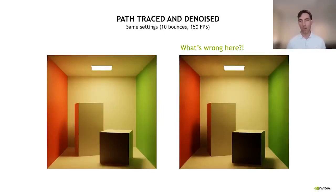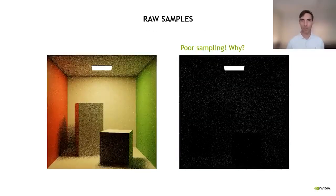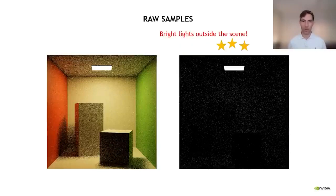This is a common question that is not always easy to answer. When loading arbitrary content into the path tracer, sometimes it works very well, sometimes it doesn't, and it's important to be able to find out why. In this case, if I turn off the denoiser, you can see that the samples on the right are almost entirely black. So the denoiser has very little data to work with and hence produces these bad results. But why is the sampling so bad? This requires some detective work to figure out. In this case, I know because I created it myself, but the reason is that we placed some bright lights outside the scene. They're always occluded, but they fool the light sampling. And you would actually be surprised to find out how common this is in real scenes. There are many cases where there are super bright lights and they're just always occluded for no particular reason.